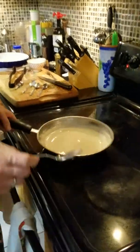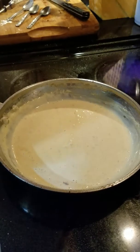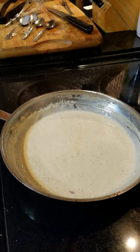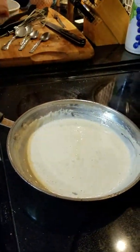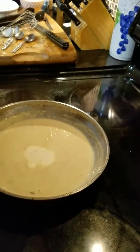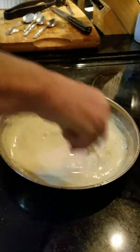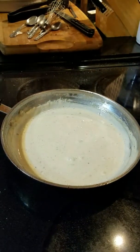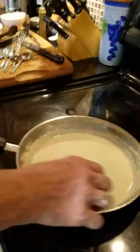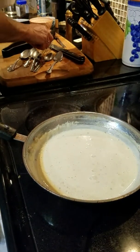All right, let's see where we're at now. See, now that's kind of thin. So we're going to add a little bit of coconut flour. And a little bit more cream. Still a tiny bit too salty. I can live with that. Okay.